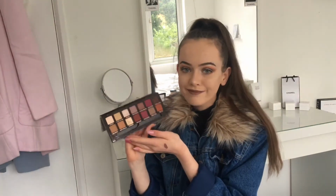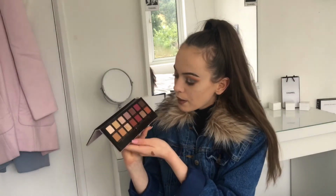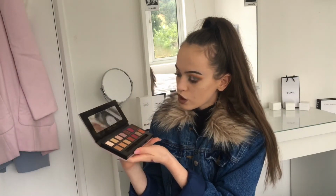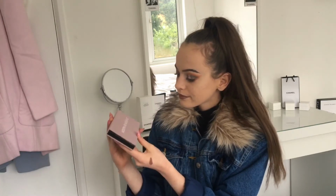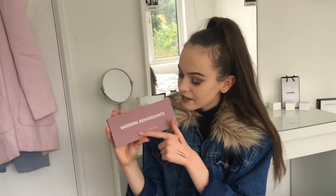I just don't like the palette. A bit patchy, the shades. But other than that, it's really beautiful. And the brush that comes with it isn't that great either. But the velvet's nice. It's one of my favourite colours, this. And the gold. It's beautiful.